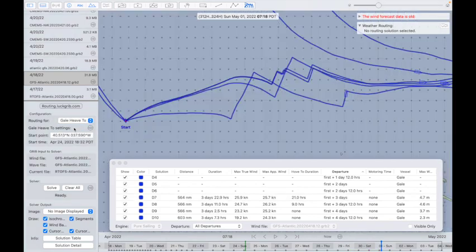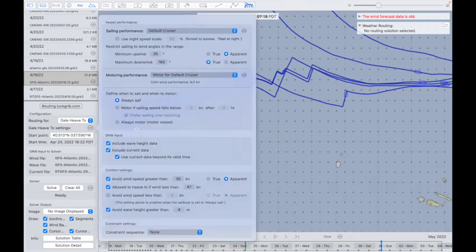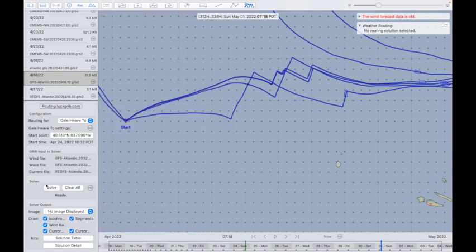So if I change to this other vessel and open up the settings, there's a new setting in the comfort settings below the maximum wind speed, which is allowed to heave to if the wind speed is less than some threshold. In this case, I've set it up so that this vessel has all the same settings as the previous one, and the only difference is that this option is turned on, where it's allowed to heave to if the winds are less than storm strength. So let's give that a try.